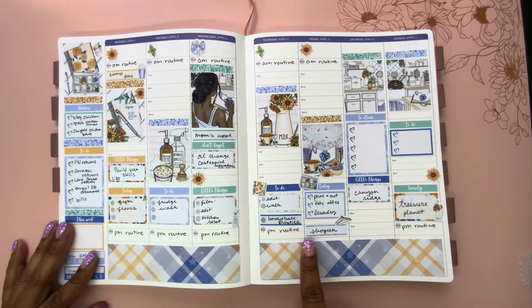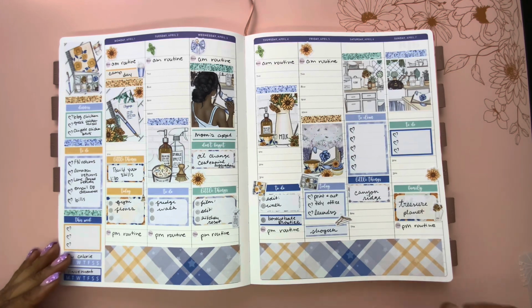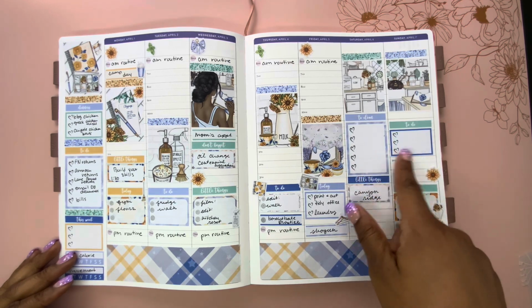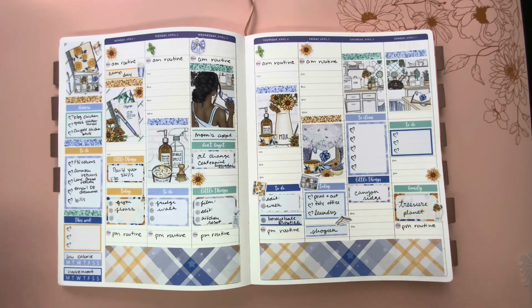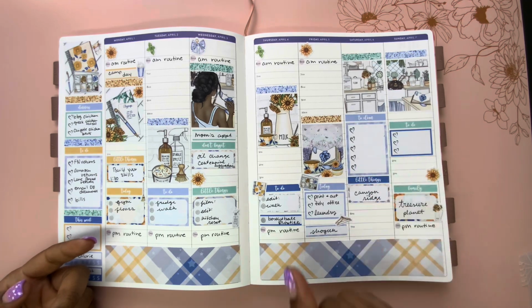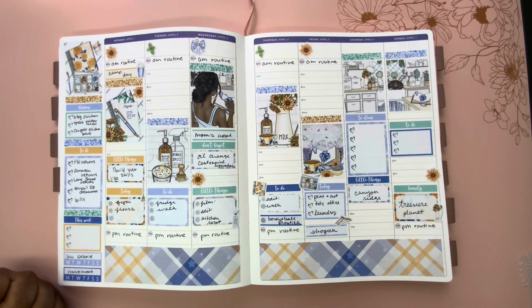And I typically watch a show or something to distract me from the hardest chore of my life, which is laundry. And then church on Saturday is filled in, but I like to leave my cleaning chores for the weekend open. I leave these checklists open because, as I said before, sometimes I interchange what I do. So sometimes I'll plan and do content on Saturday and then clean on Sundays, and sometimes I do it in reverse.